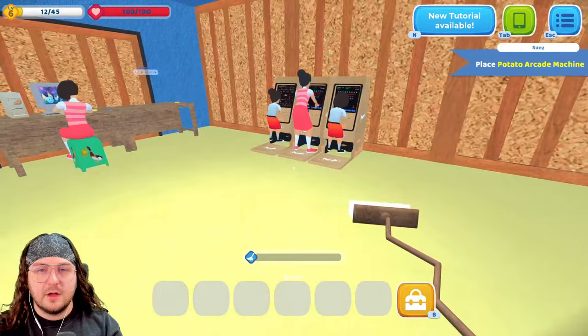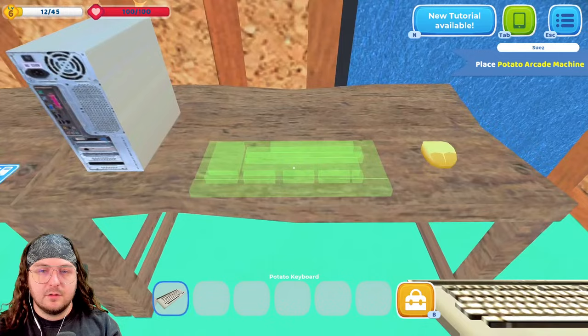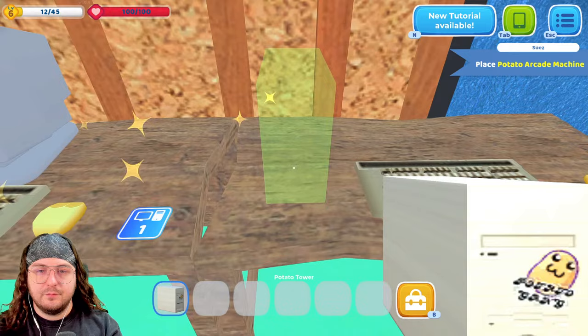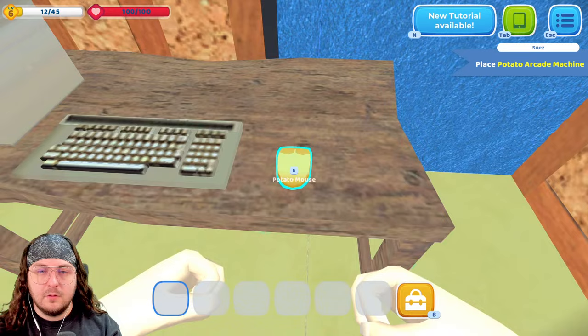Okay, I just need to get one of those. So I gotta wait till they're done with that. In the meantime, I can start building this one out a little bit. All I'm missing is a chair and a monitor. I put the freaking thing in backwards. Put that in backwards too. What in the world? What am I doing? Nope. There we go. I put the mouse in backwards too. I put it in backwards again. Perfect.